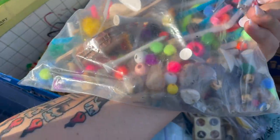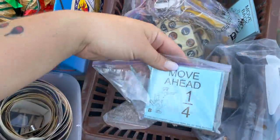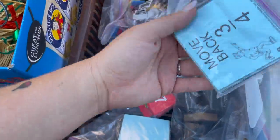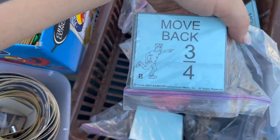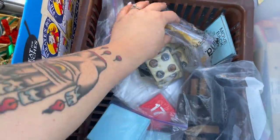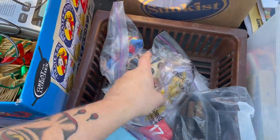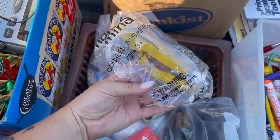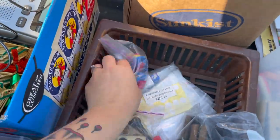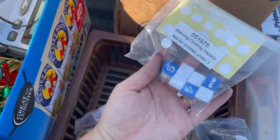This has some interesting stuff in it, some stones, all kinds of stuff. I guess these are flashcards, so I am glad I grabbed them at the time. I wasn't sure what they were, but they look important since they're in these little bags individually. So there's a bunch of them. Here's brand new safety goggles. Again, I'm not sure what all this stuff is, but it looks like it's something. Some foam letters, some dice.